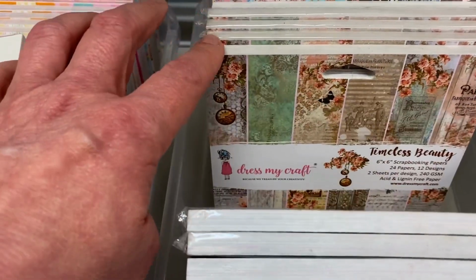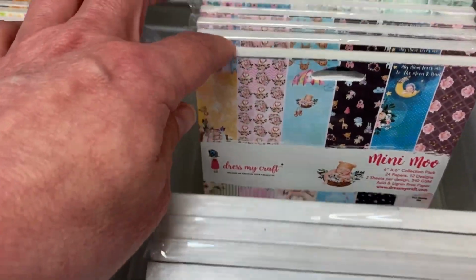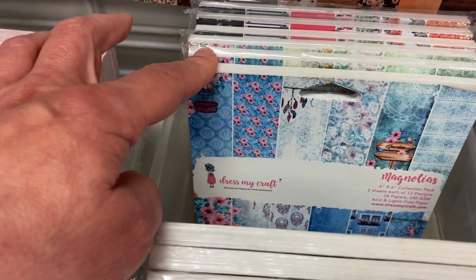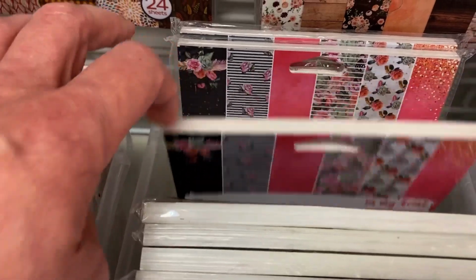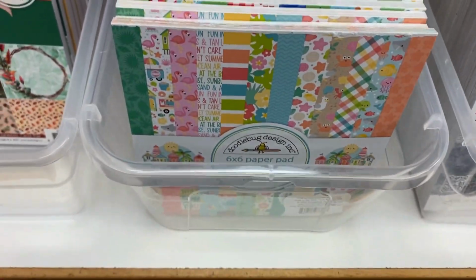Sometimes you see things in videos like this that you would order and you would definitely spend the money on. It's not just an impulse purchase. You just didn't know it was out there, right? Look at that one with all the blue. Magnolias. Whew, a lot of pink for me. A lot of pink. Okay, then Doodlebug.